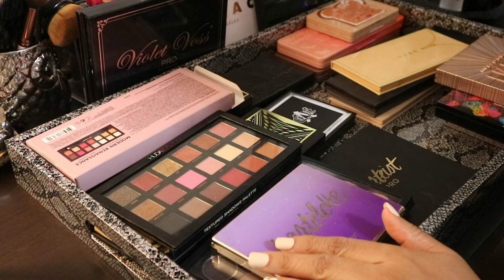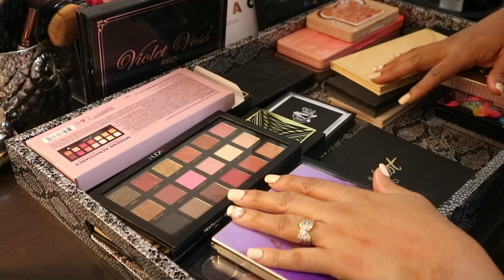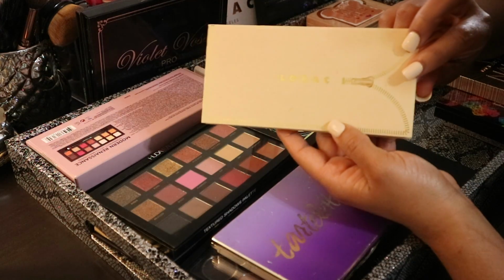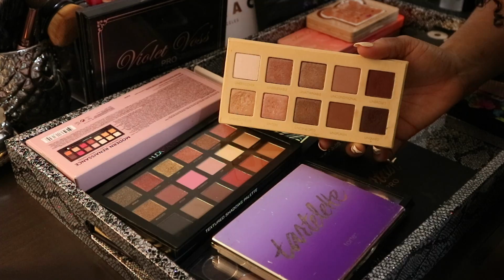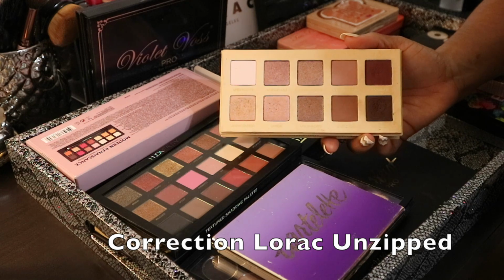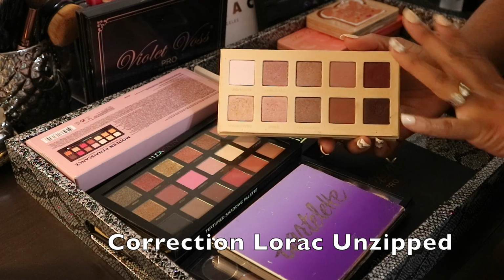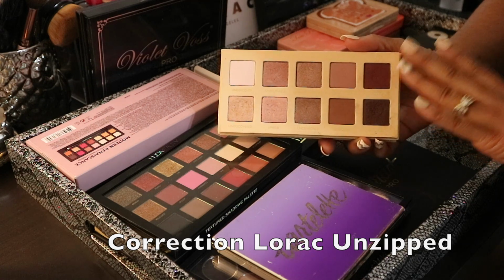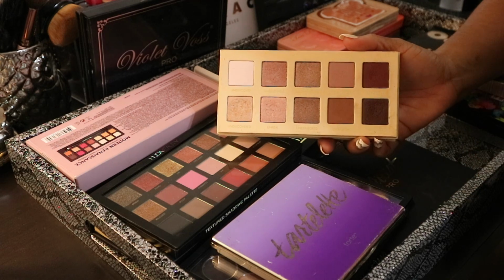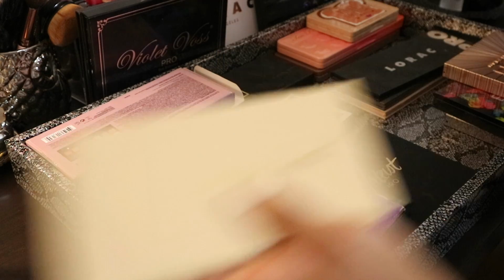Okay, so I hope this angle works because this is all new to me. What I'm going to start off with is my Lorac palettes, because hands down I think Lorac is my favorite. The first one is the Lorac Gold. It's so pretty. It has only a few mattes, but it is just a really pretty palette. This is one of my declutter remorses, so it doesn't have a lot of wear in it because I got rid of this and I ended up replacing it because that's how much I love this palette.